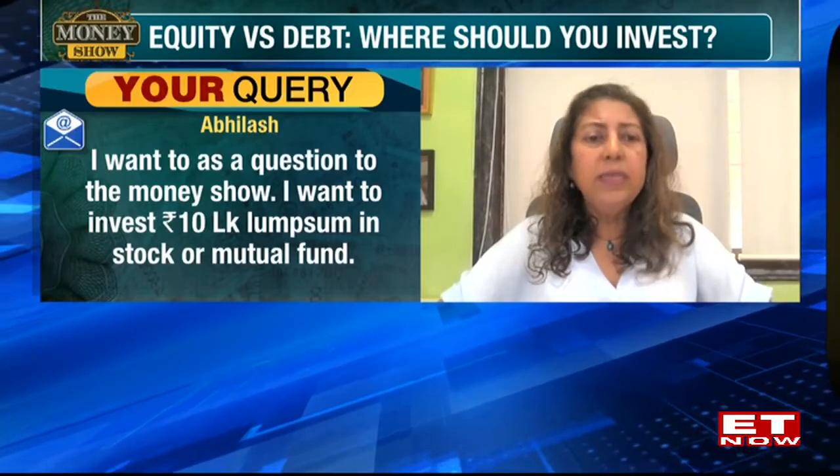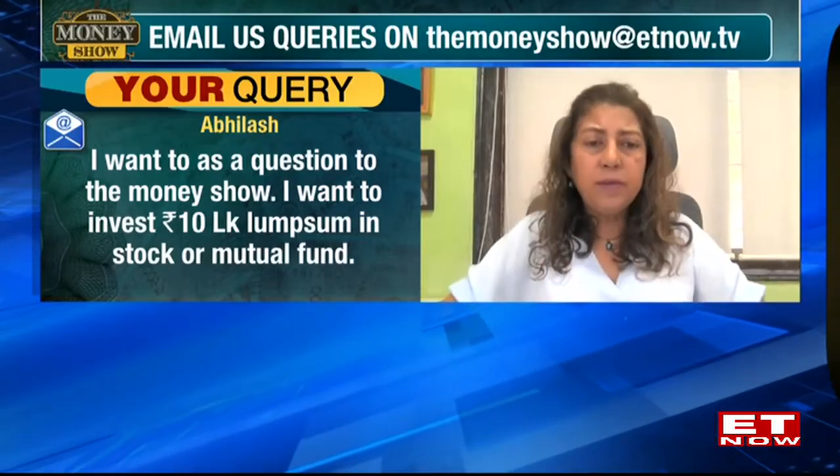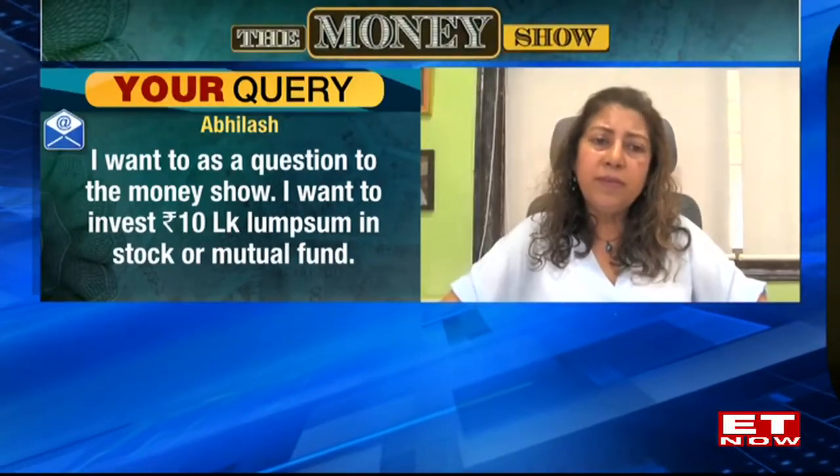So that's why I would suggest mutual funds to the retail investor, as it gives you a whole basket of advantages, as well as being highly regulated by SEBI. So you should be considering mutual funds more strongly than investing in direct equity.